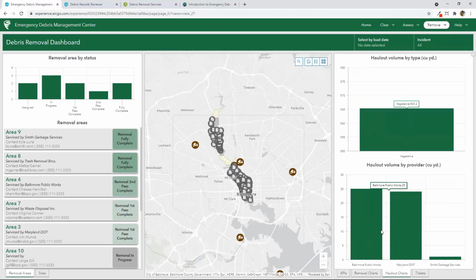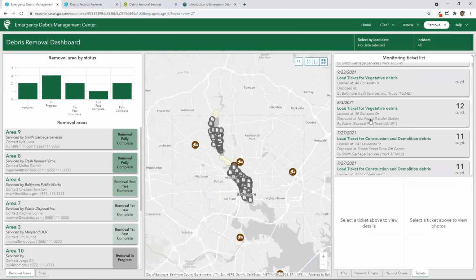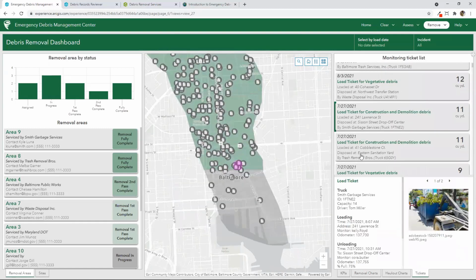I can do the same thing for haul out. So when you take debris from the debris management site to a landfill, who's doing that work and what types of debris. And then I can look at any one of the individual tickets themselves, and I can see the loading, who did it, where it occurred. I can see unloading, what percent full it was assessed at, the volume.